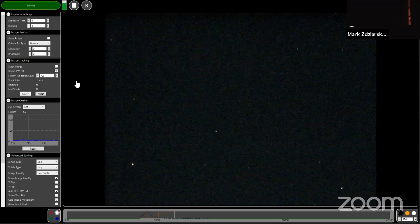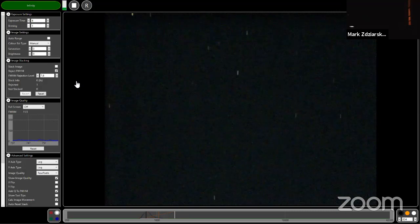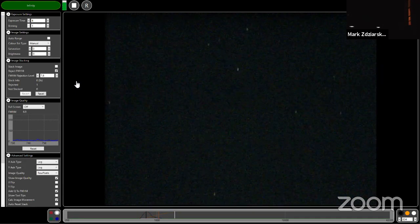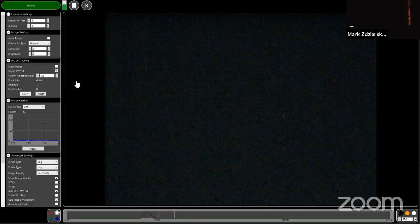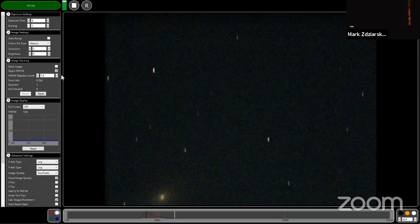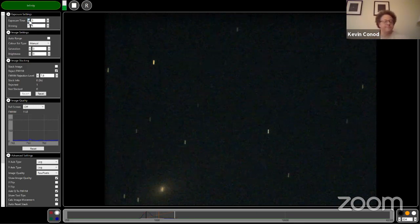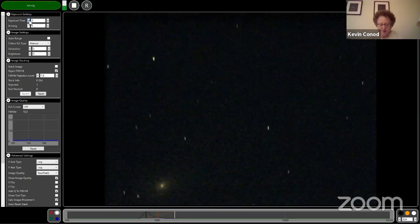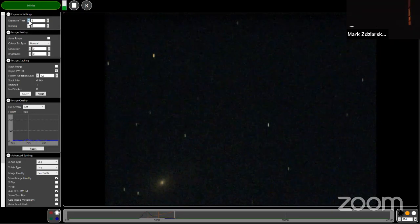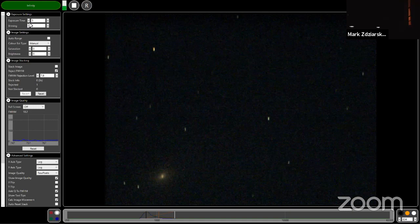Oh, no. Where'd I go there? It's gonna take me a few here to get this lined up. When I have the equatorial mount out, it's much easier to do this. All right, so let me take my exposure time. So you see how it's moving on its own? That's the backlash within the mount. That's how much play there is. It's going to settle out in a minute.